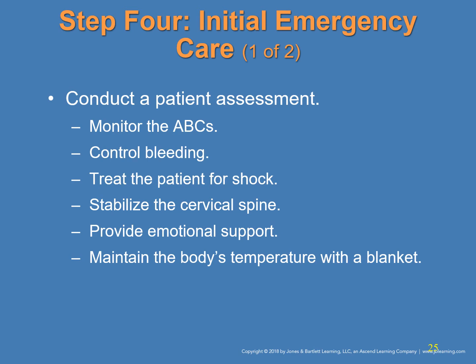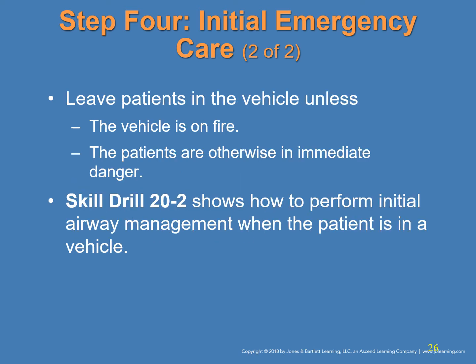Step 4. Initial emergency care. Conduct a patient assessment on every patient. Monitor the ABCs, control bleeding, treat the patient for shock, stabilize the cervical spine, provide emotional support, and maintain the patient's body temperature with a blanket. Leave patients in the vehicle unless it is on fire or they are otherwise in immediate danger. Skill Drill 20-2 shows how to perform initial airway management when the patient is in the vehicle.